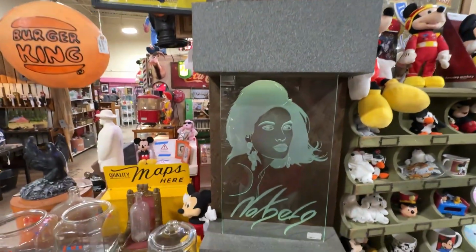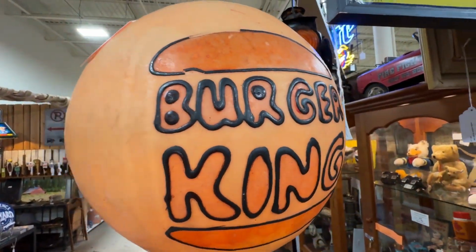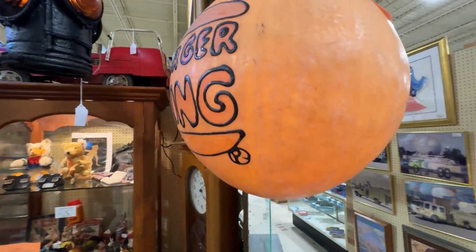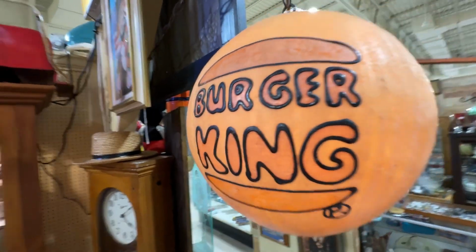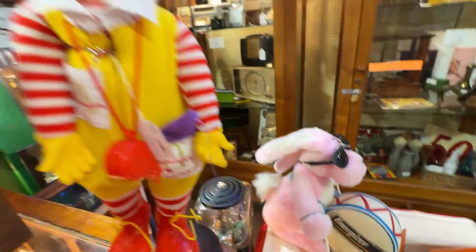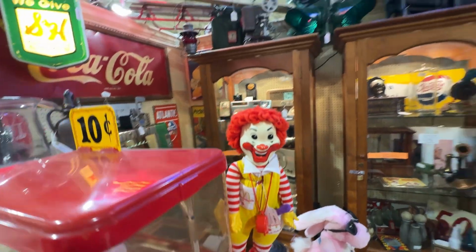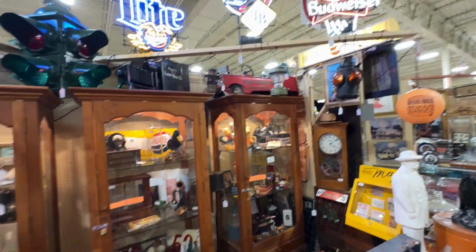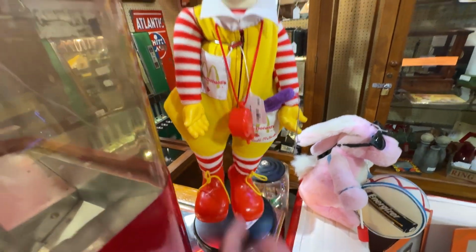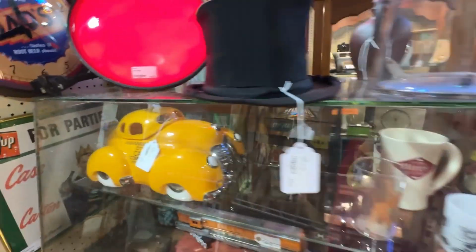Some of the booths here are just so well done. Look at this old Burger King sign. Not sure if it's homemade or what, but it is very cool. It looks like it lights up. And look, Jack Daniel's statue. That's the thing: don't come thinking it's just going to be Disney. Yeah, it's not just Disney. Look at the Ronald McDonald. I remember the commercial for that. Guess who's here? It's Ronald McDonald, a clown so dear. Ronald McDonald, so much fun.